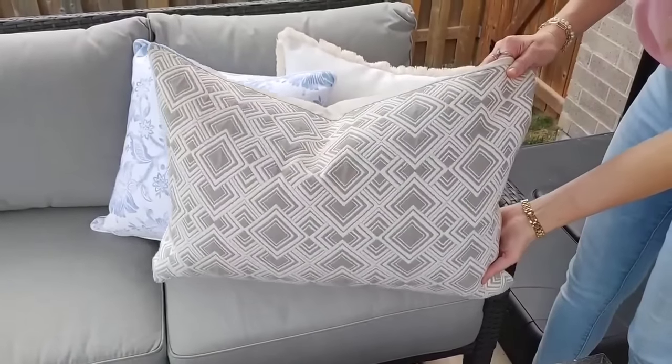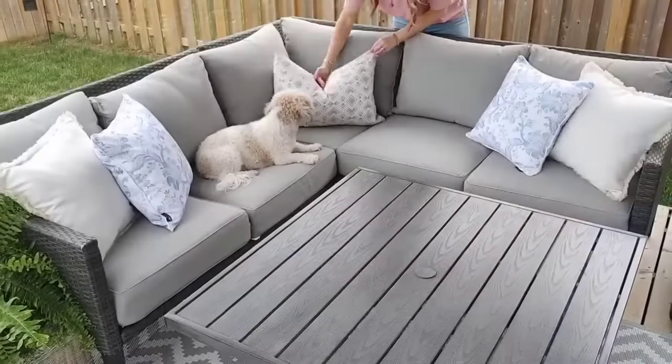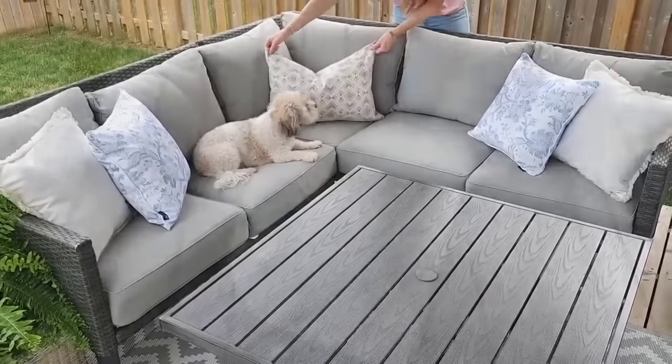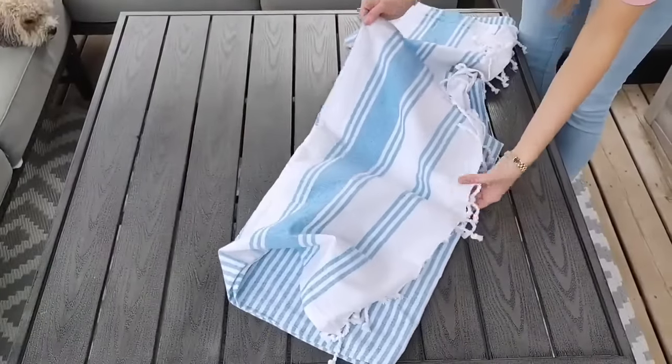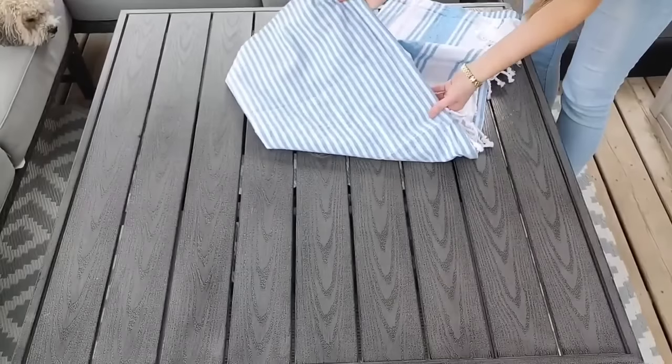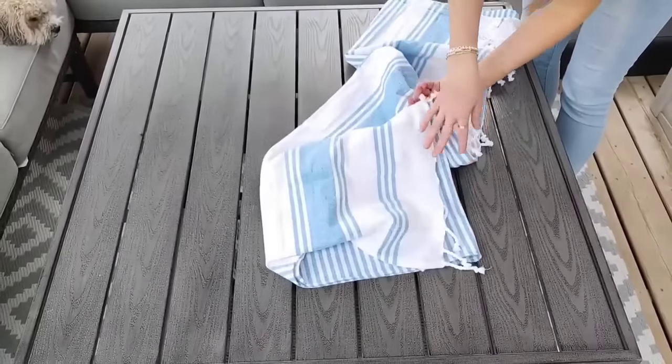Just to bring in a little bit more texture, I had this gray throw pillow. It's actually an indoor pillow, but I thought it was so pretty, I brought it out. When it is going to rain, I just throw our cover over this. And I have this really pretty soft blue blanket. I actually got this from Giant Tiger also.